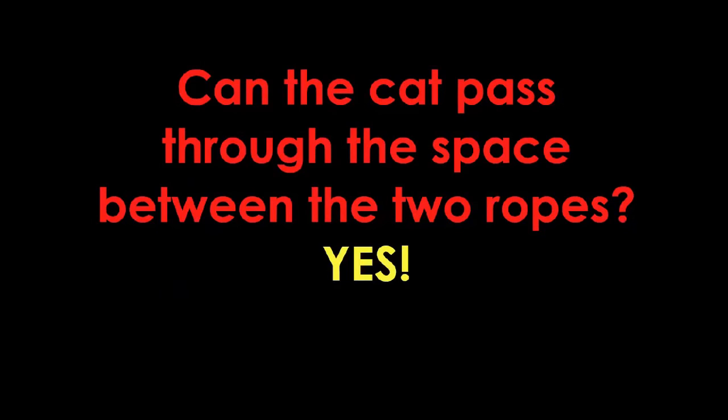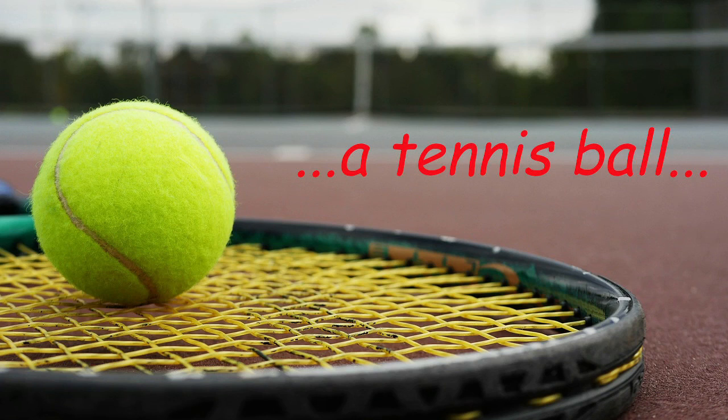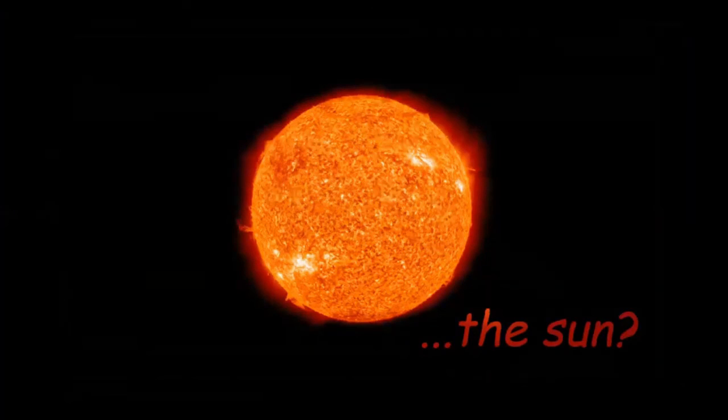But the funniest thing is, again, that our computations did not depend on the radius of the planet. So we can actually obtain the same result if we move to a different planet. Or if, for example, we consider the moon or any other sphere, like a tennis ball, or maybe the sun. Well, no, let's not try this in the sun. I'm afraid our little cat wouldn't be very happy.